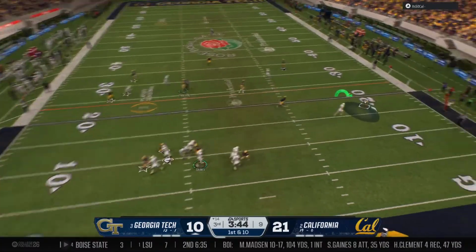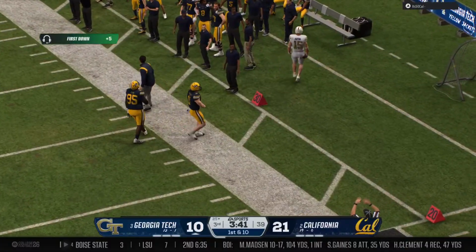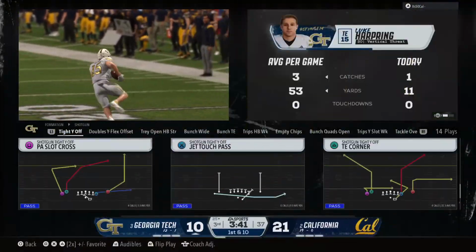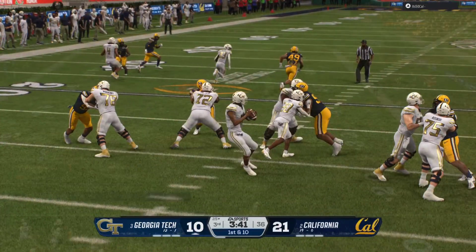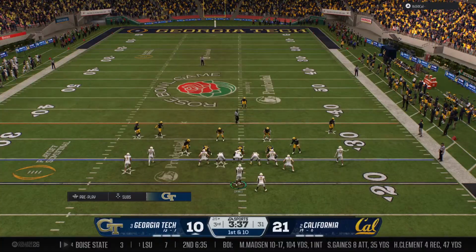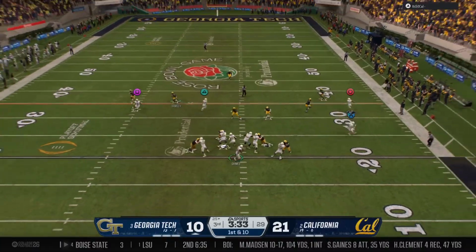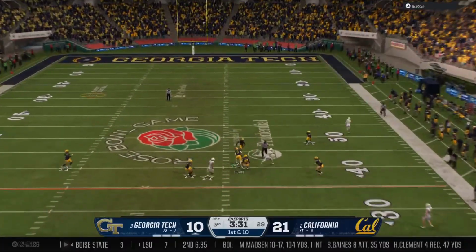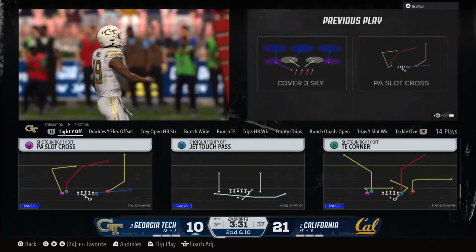Play fake, looking to throw on first down. Short connection to the tight end here. And runs out of bounds. That's a big gainer there. Well, this is called settling down in his own defense, just kind of finding that soft spot. So not only does this tight end show that he's got great athletic ability and great size, here he shows that he understands coverage by sitting down in that hole, giving the quarterback a nice target, able to pick up that first down.